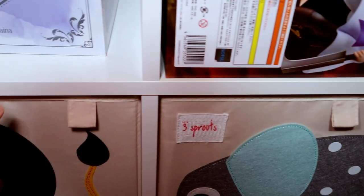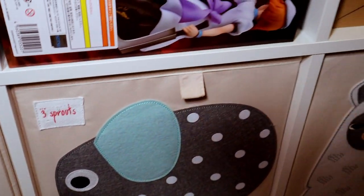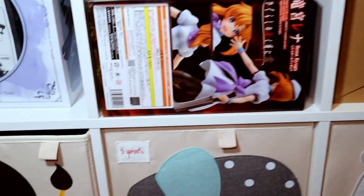We also have more empty figure boxes in here, but because of the ferrets, we put them in these things so they don't wreck everything. We push it back before they grab it.